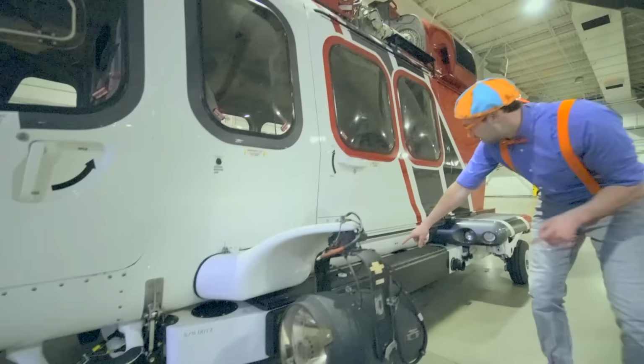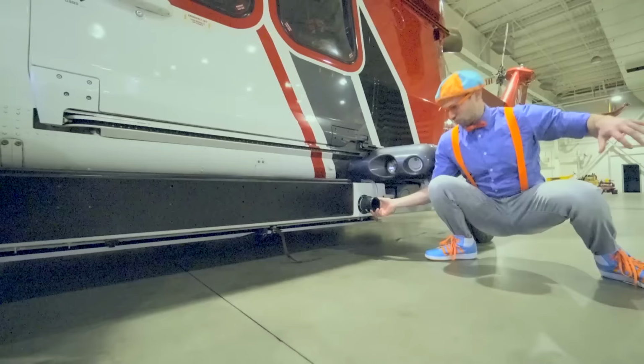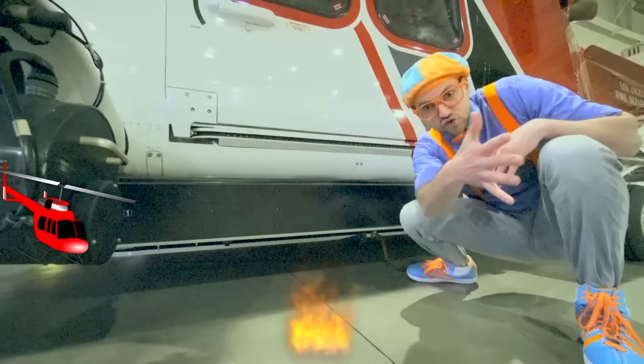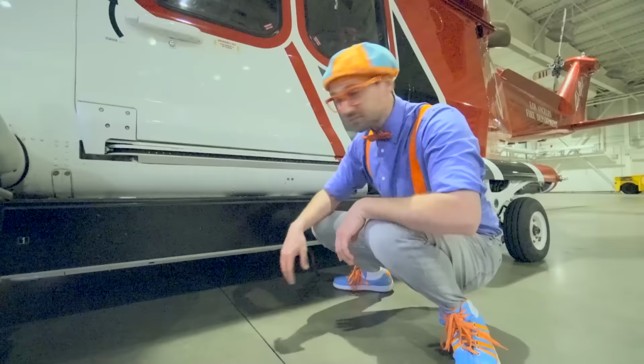Ooh, and back here, this is a water tank, and you fill it up right here. Grab the hose. Bring on the water! Then this fills up with water, and then from there you fly over things and pour water on things, like fires, so then you can save people. Wow, what a cool machine. Let's see what else there is, come on.